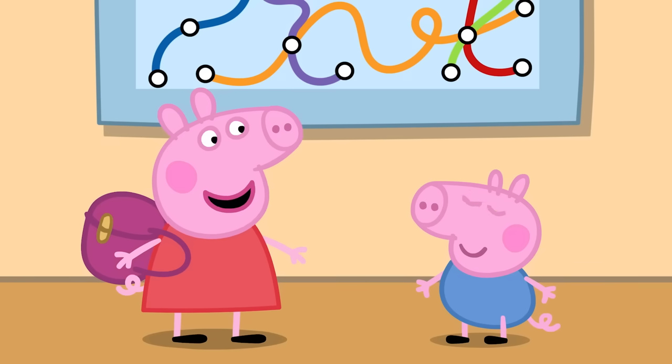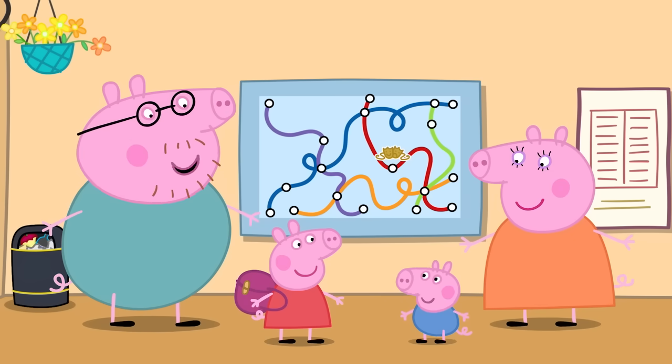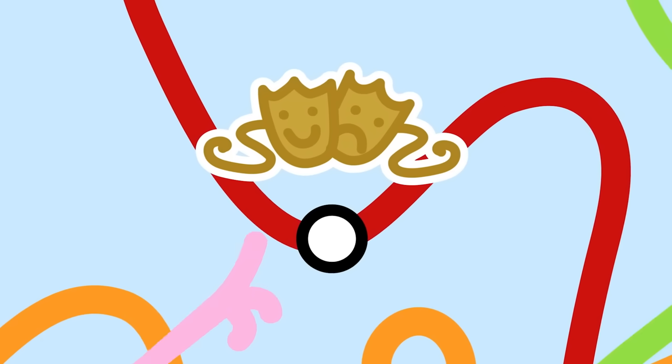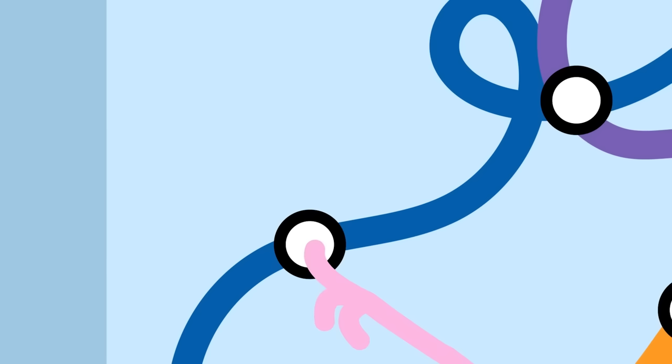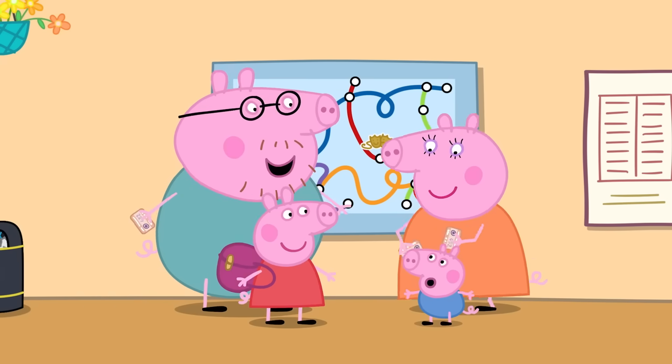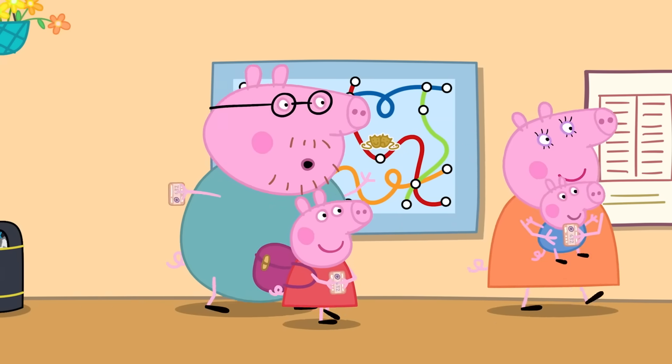It looks like spaghetti. So, we are here. And we need to get here. We can take the blue train first, and then take the red train. Yes. Well done, Peppa. Off we go.